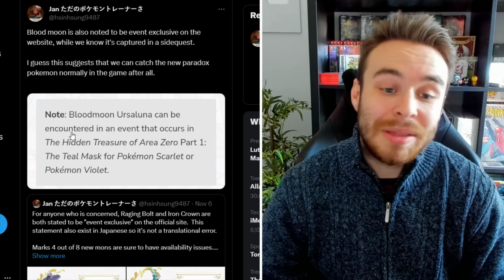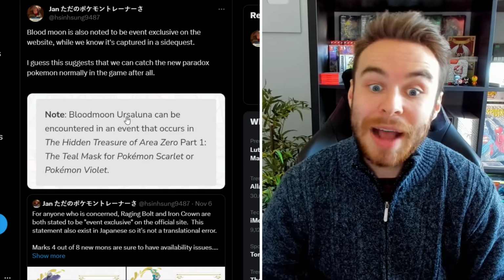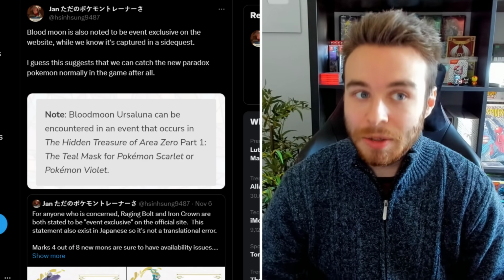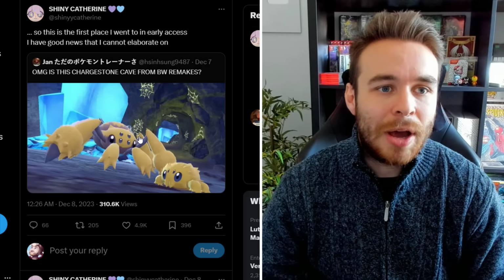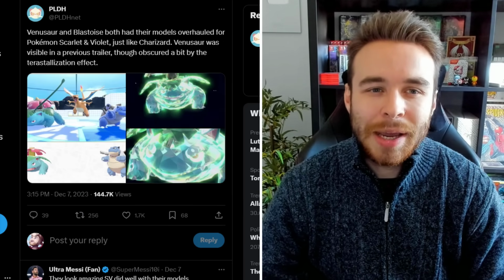And then also, let me know your thoughts on the events that are not actually going to be raids for Iron Crown and Raging Bolt. And hopefully they're shiny huntable as well. And then also, what are your thoughts on this Chargestone Cave kind of replica situation that's going to be going on in the Indigo Disk as well?